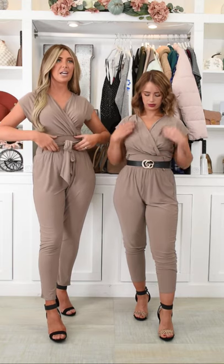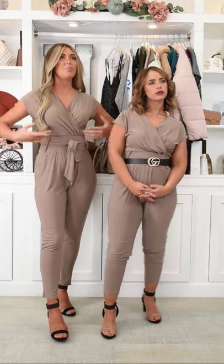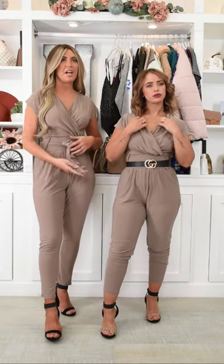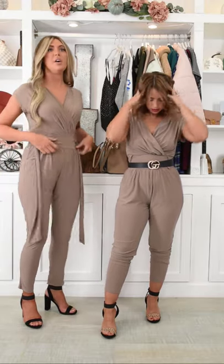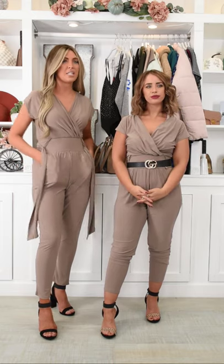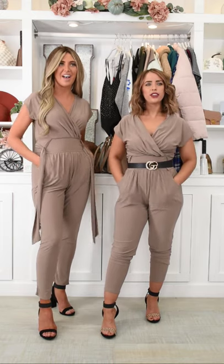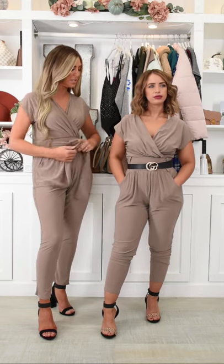This is the only color of this one so far. I don't know. But it does have that really nice, thick, long waistband. So it really does bring your waist in. It's very, very flattering. But yeah, this is extremely stretchy as well. So this one is going to be great for all sorts of shapes and body types. It does have pockets as well. I didn't even notice until you said that. Yes, ma'am. No, I'm absolutely obsessed.